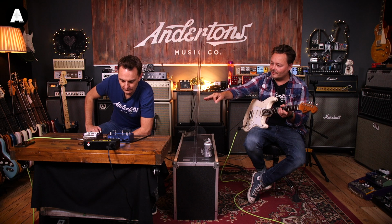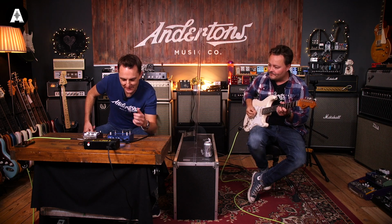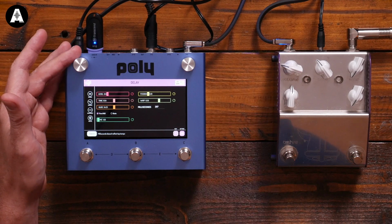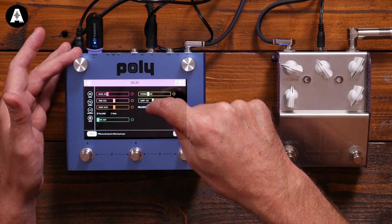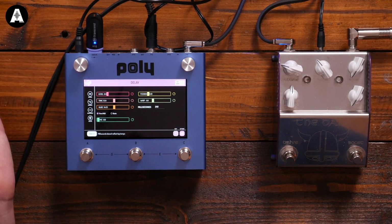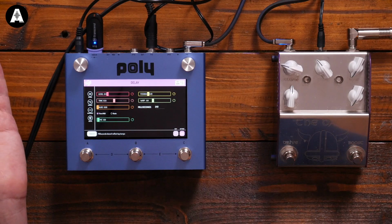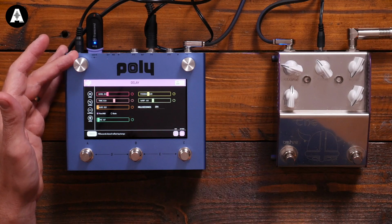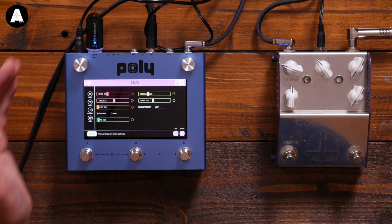Worth saying that of the two silver knobs on the top of that, one does really small increments and the other one is really fast back and forth. Yeah, so I think on this I want the one that does small increments because otherwise we're into like 10 minute delays. Yeah. Bit more feedback.